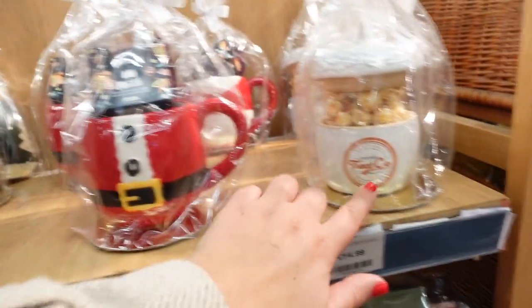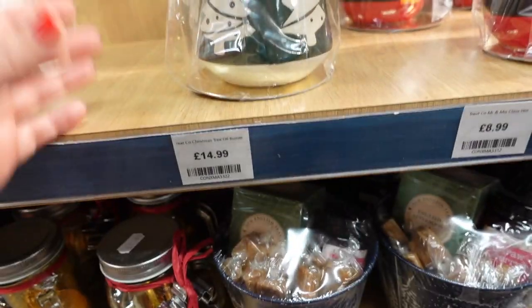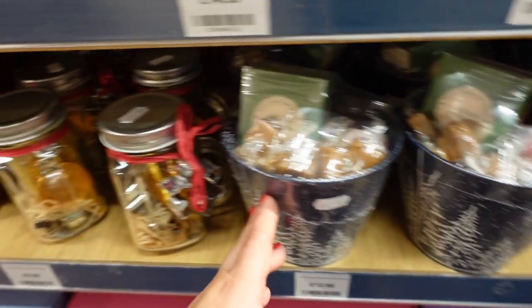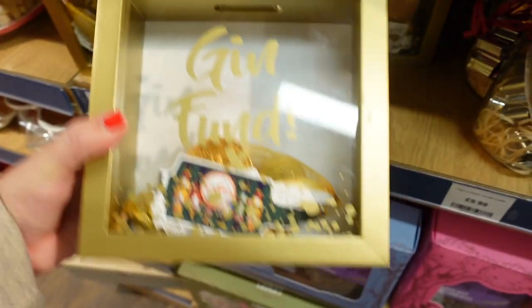Look at how cute these are. Look, I know I love this one. It's cute. They're cute, aren't they? They're rival burners. No, there's no way. And they're cute as well, the little buckets, aren't they? Oh, look at that one as well. Oh, yeah. Little gold coins in it.